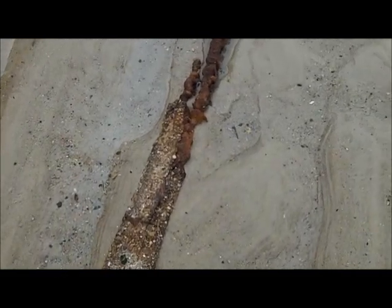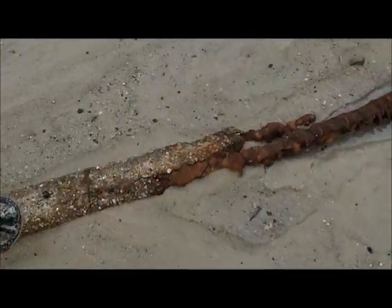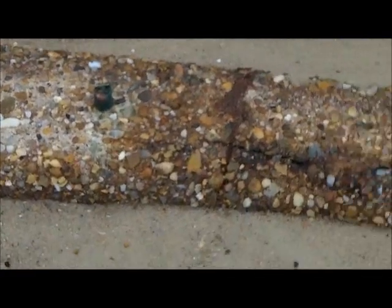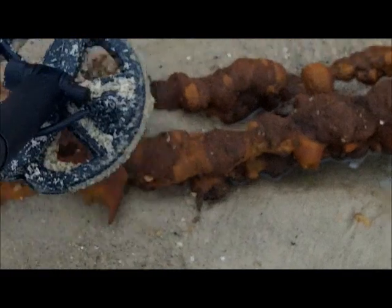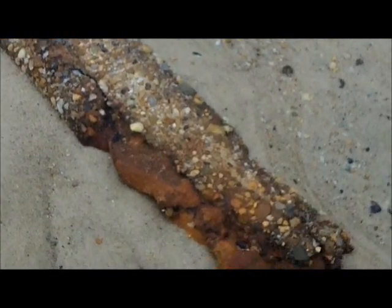Now, here's that other one. You can see it's got kind of rebar, something inside of it. And there's the white paint. I don't know what all. You can see it's got them brass things I was telling you about on the ends of them. Every so often, there's a brass one right there. One right there. I got no idea what these are, but I sure would like to know.